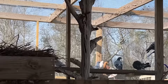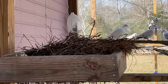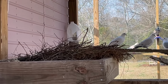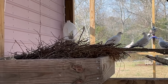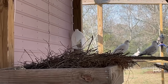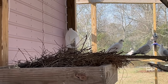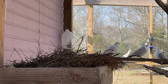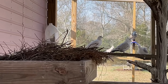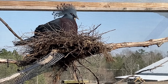Now, this is the other nest that they first laid. You can see we built this platform because that's what we were told to do by some experts. And they built the nest themselves from twigs and sticks that we put in here, and they chose what they wanted. So they kind of did some deconstruction of this nest first to start the second build, and that's when we added the material to allow them to finish the second nest, which you'll see over here.